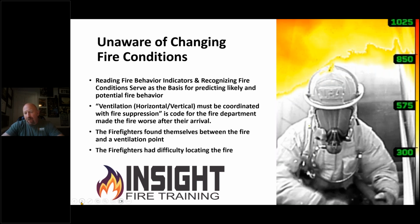And the things that I always point out in our classes, we talk about unaware of changing conditions. When I read these NIOSH reports, firefighters fail to read fire behavior indicators and recognize fire conditions before they change. They read the building, they read the smoke, but fail to read the heat, and we are surprised. Ventilation, whether horizontal or vertical, shall be coordinated with fire attack. That's basically NIOSH speak for when we showed up, we made the fire worse. We vented and didn't give it water. We gave it air, it got bigger.